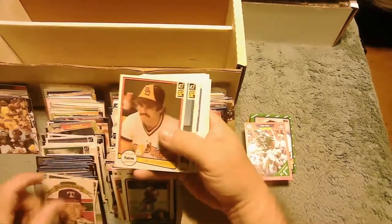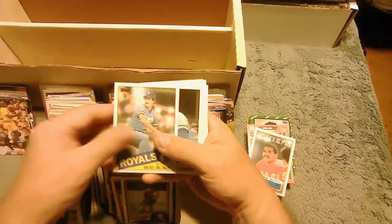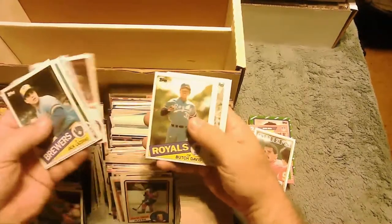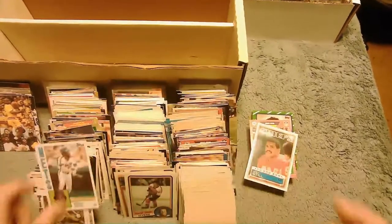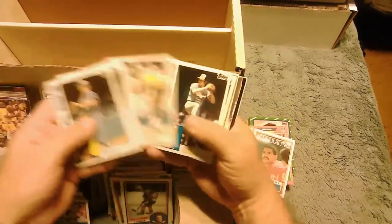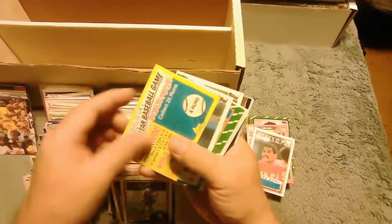82 Donruss, Art Still, Father Son, Dale Murray, Murphy, Bud Black, Phil Garner, Jack Clark, 83s, Don Sutton, some kind of game piece, just scored 4 runs, nice.